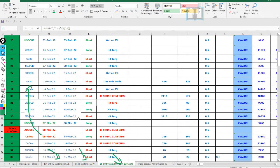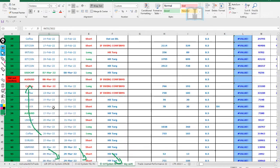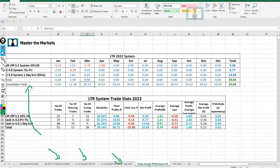All the way beginning from January 2022 and up till today, even until April, you can see every trade has been taken in real time and given to our live trading members for educational purposes. So that's how we have achieved this Q1 performance.